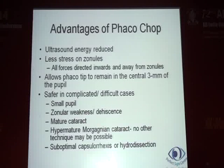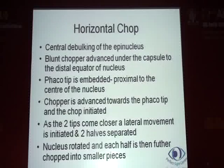And it is a relatively safer technique in complicated or difficult cases like small pupil phaco, zonular weakness or dehiscence, mature cataracts, hypermature Morgagnian cataract, and as we discussed earlier, there is no other technique which would possibly hold the nucleus in a Morgagnian cataract, and suboptimal capsulorhexis or hydrodissection.